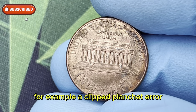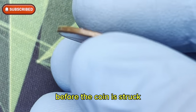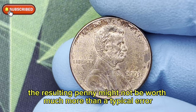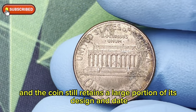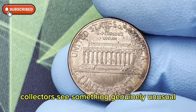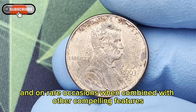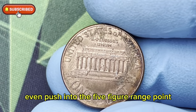For example, a clipped planchet error occurs when part of the metal blank is missing before the coin is struck. If the clipped piece is fairly small, the resulting penny might not be worth much more than a typical error. But when the clip is substantial and the coin still retains a large portion of its design and date, collectors see something genuinely unusual. These clipped planchet pennies have been known to attract bids in the thousands, and on rare occasions when combined with other compelling features, even push into the five-figure range.